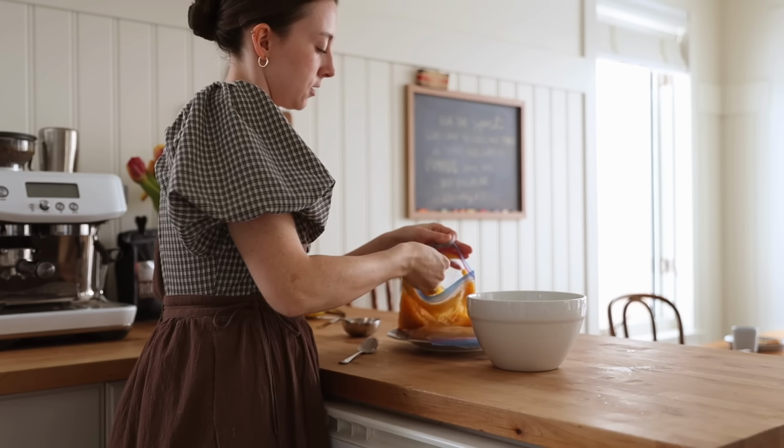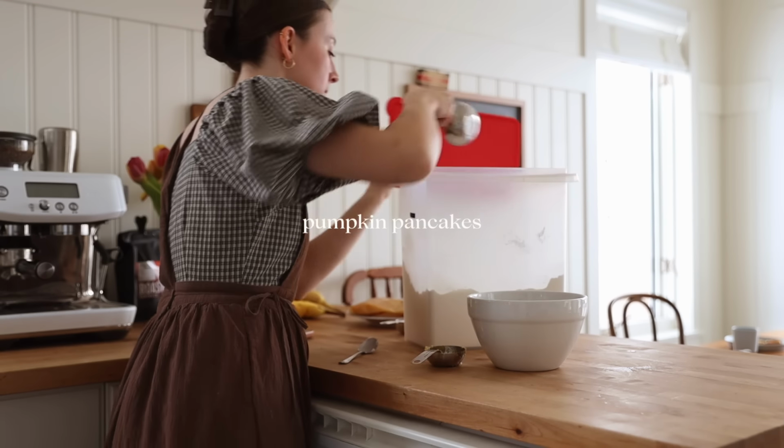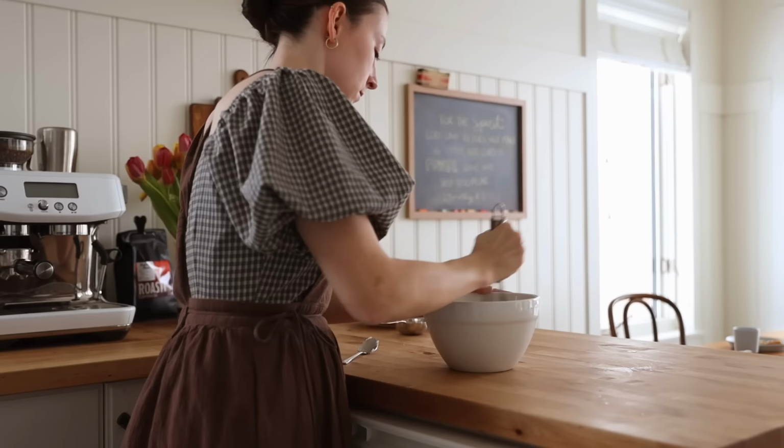We're gonna move on to some baby pancakes. I was gonna make banana pancakes. I think that's a pretty common baby-led weaning recipe, but then I thought I've got a lot of pumpkin puree, and I found a pumpkin baby pancake recipe. So I was curious, I wanted to try it out.